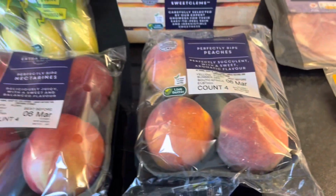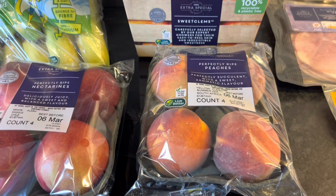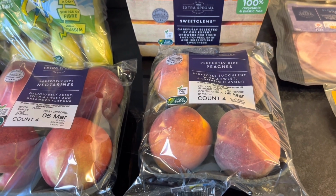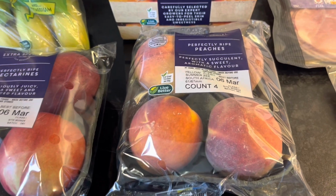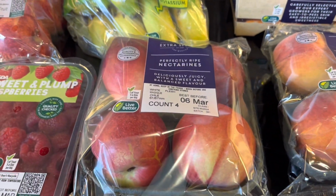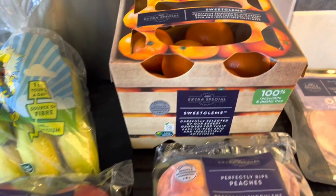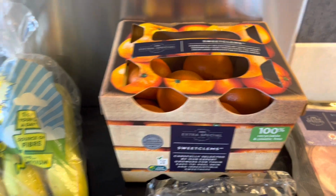Peaches, and again, I know some of the fruit is really expensive, but I just think if I'm not eating chocolate and sweet stuff and I'm not buying it, I think I should treat myself to more fruit and veg. So we've got some peaches there, they will be a speed food. Nectarines, they are a speed food. And then we've got some sweet clems in the back there. We absolutely adore these, and they are a speed food.